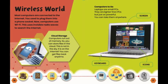Wireless world. Most computers are connected to the internet. You used to plug them into a phone socket. Now, computers use Wi-Fi. This uses invisible radio waves to search the internet.